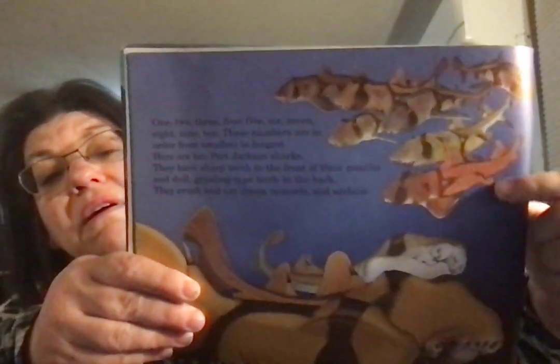1, 2, 3, 4, 5, 6, 7, 8, 9, 10. These numbers are in order from the smallest to largest. There are 10 Port Jackson sharks. They have sharp teeth in the front of their mouths and dull grinding type teeth in the back. That's because they crush and eat clams, mussels, and urchins. I don't remember if I've ever seen that one before.